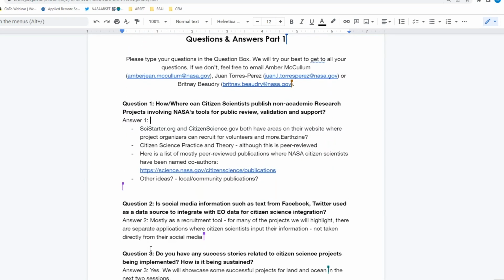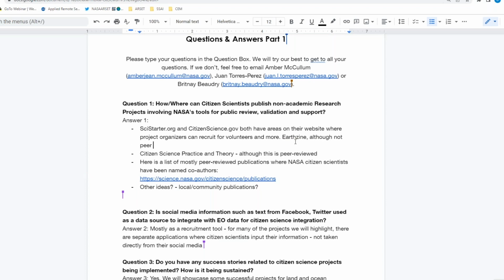We mentioned SciStarter and citizenscience.gov. They both have areas on their website where project organizers can recruit for volunteers, and there are also forums where citizen scientists can connect to each other and share their information and data. There's also a publication that is not peer-reviewed, but is a really great resource called Ursine, where we used to have a lot of our NASA developed projects submit their work there, where it's a less rigorous, formal sort of process, but there are some really exciting articles about Earth observations and the use of data for these kinds of applications.